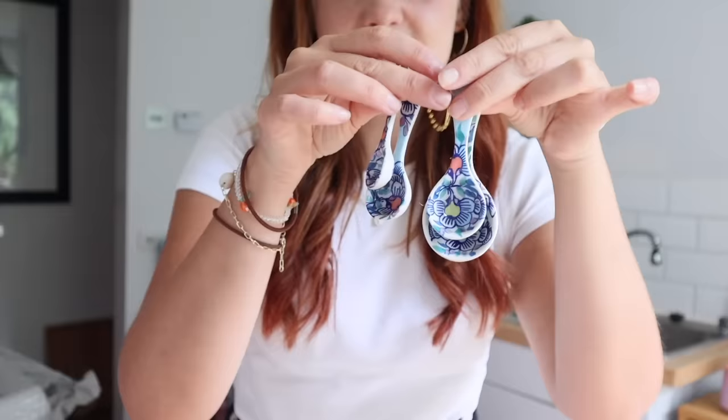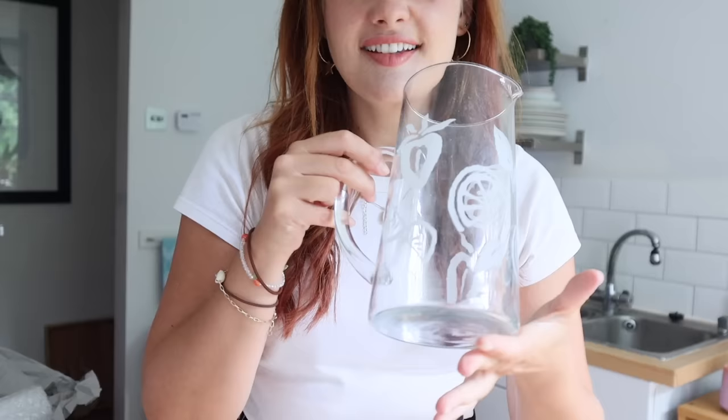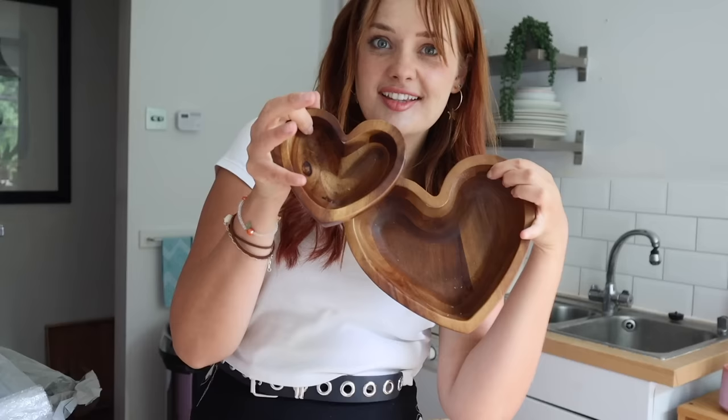Some measuring spoons. This jug, which is from the charity shop, which is really cute. If I could take all of this to Korea, I would, but that would be kind of ridiculous. And these bowls that I love, I'm gonna put them in storage because I don't want to get rid of them.